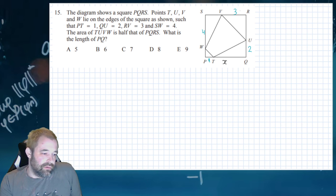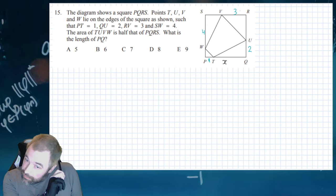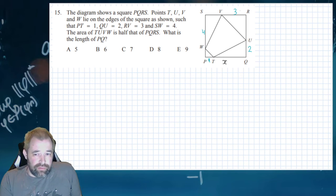is X. Some of the areas. Like the triangles aren't going to be half the whole shape, though, are they? Are the triangles definitely half the area of the square? I don't think they are. Are they? I don't think they are.